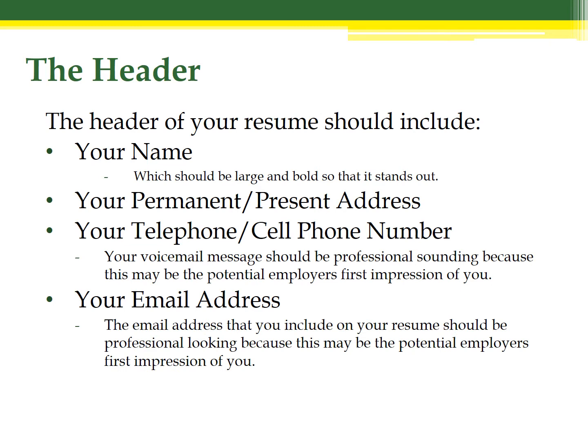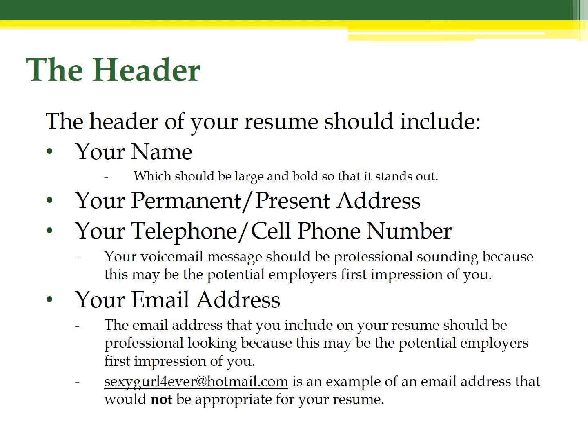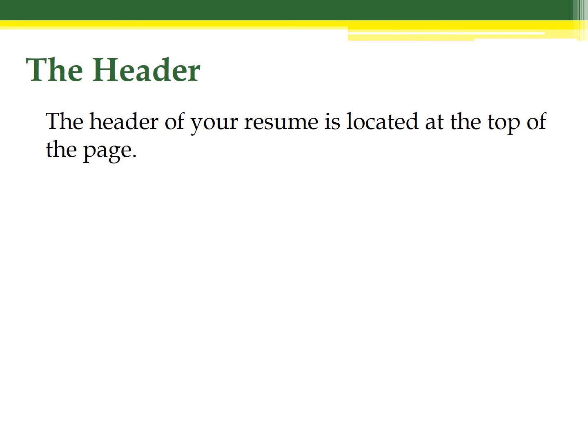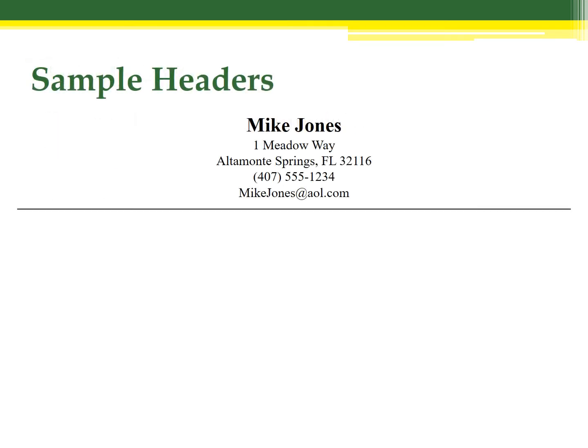The email address that you include on your resume should be professional looking because this may be the potential employer's first impression of you. sexygirlforever@hotmail.com is an example of an email address that would not be appropriate for your resume. The header of your resume is located at the top of the page. Here are some examples of some sample headers.